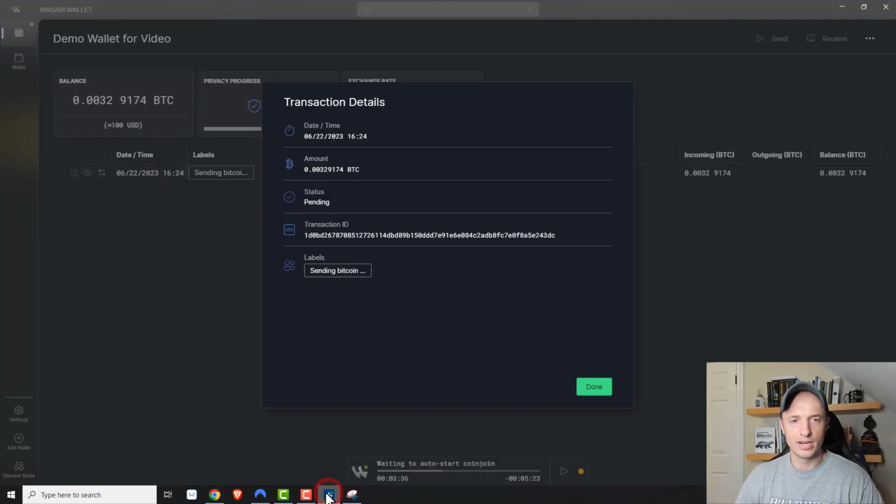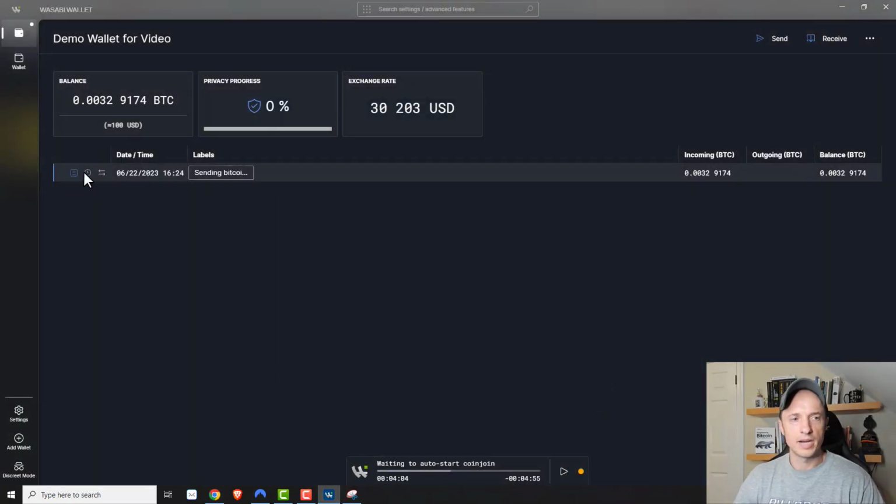So anyway, coming back over here, we'll click on done. And then there's a couple other things right here. So it shows that this is a pending transaction right there. So you can't click on this stuff. It's just for show. And at the top, it shows my wallet balance right here.